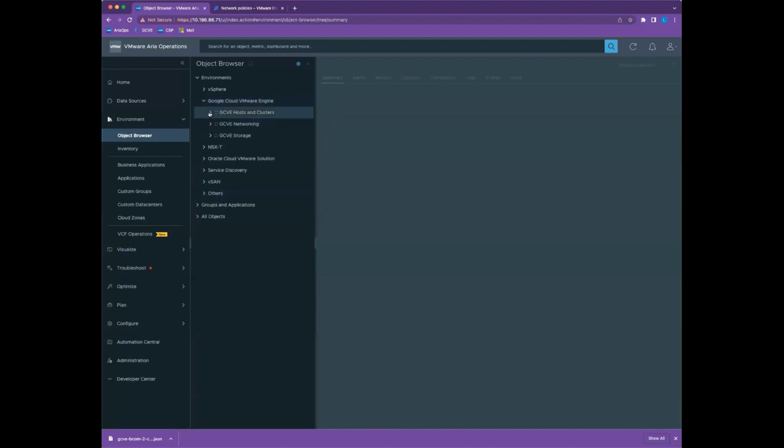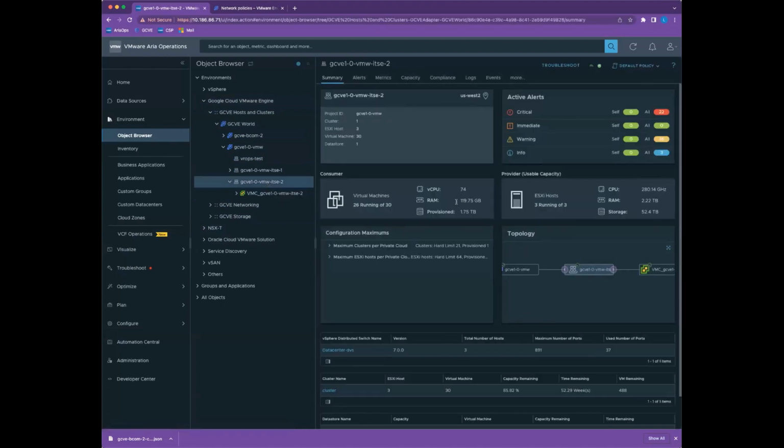Within here, you can navigate into GCVE hosts and clusters. And in here, let me pick this particular private cloud. One tip for all of you, maybe you already know: within the object browser, when you click on an object, if you are wondering what the type of the object is, all you have to do is hover over the object at the top, and you'll be able to see what type of object it is.